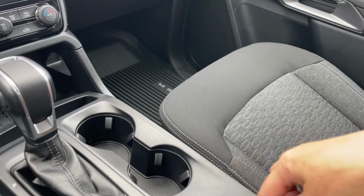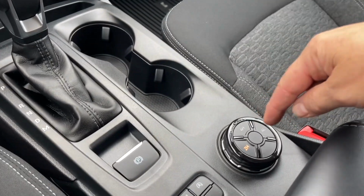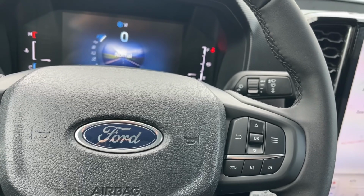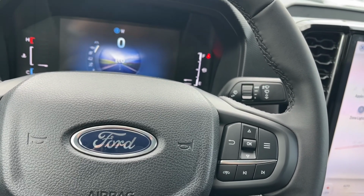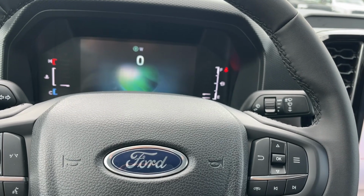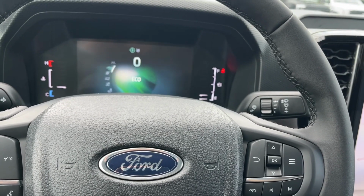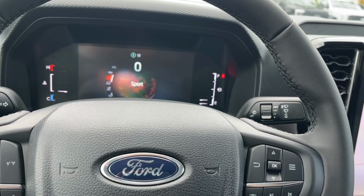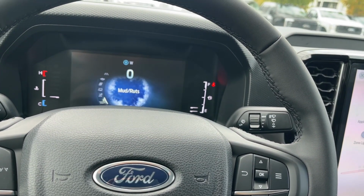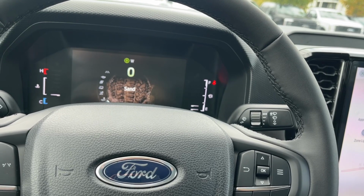You've also got your drive modes with your 4x4 here. Whoops, there you go. And so the drive modes, if your road conditions change, your weather changes, so there's normal. The icons are going to change for you. They're changing on the dial as well to the left. And then I'm just going to keep going here just so you can see. Sport, and I'm just turning it. Tow haul, slippery, mud ruts, and sand.